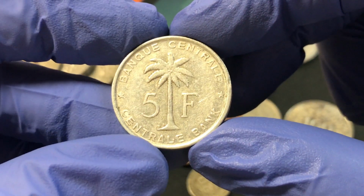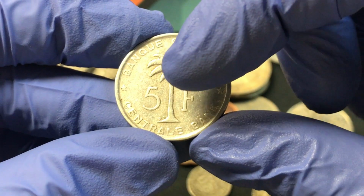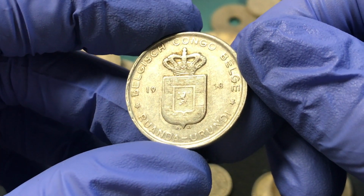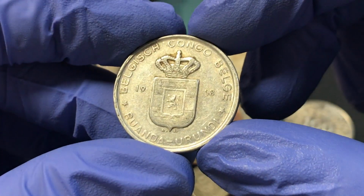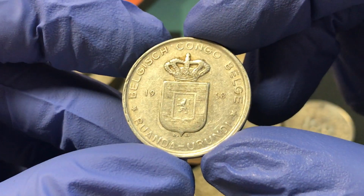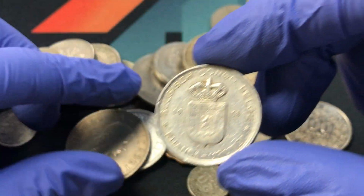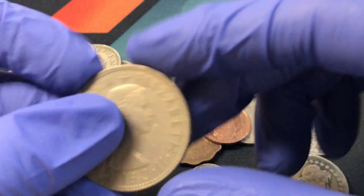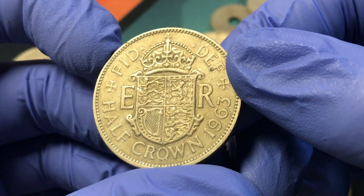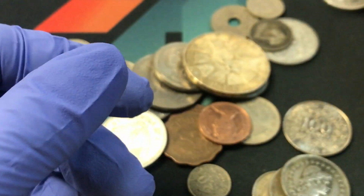This one looks like an interesting country, though. The Banque Centrale, French, 5 francs, from the Belgian Congo, 1958, Rwanda, Burundi. So I wonder if I actually have... I may not have this one in my collection. I'm going to have to check, because that's a tough country to find, I would assume. I think I have Belgian Congo, but I'm not sure if I have it when it actually says Rwanda, Burundi. This one is a half crown from 1963, so a little bit more modern. ER is probably Elizabeth Regina.